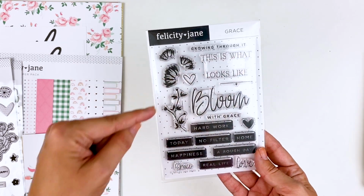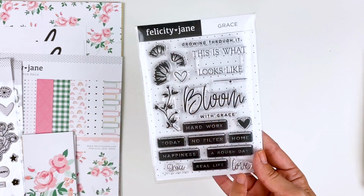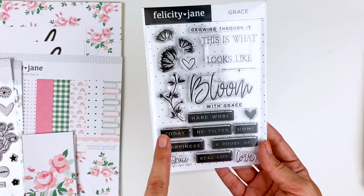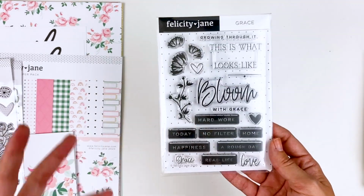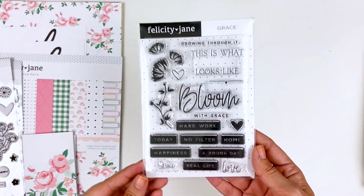So you can say, this is what hard work looks like. This is what home looks like. This is what a rough day looks like. No filter looks like. Real life looks like. Today looks like. I'm pretty sure we have lots of things to be journaling and documenting during this time right now. And so that piece is going to get a lot of use.